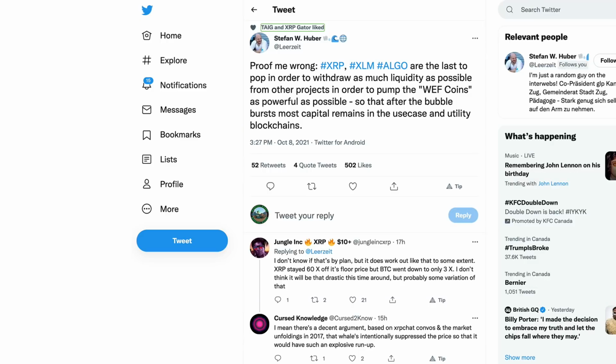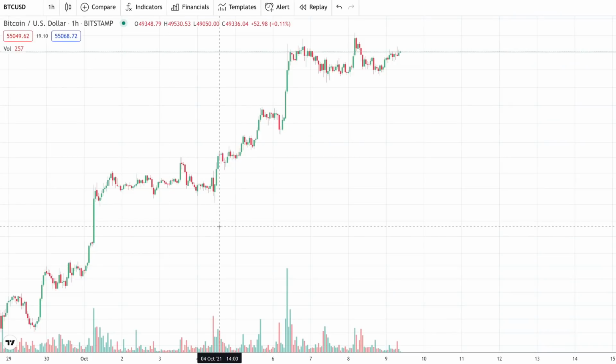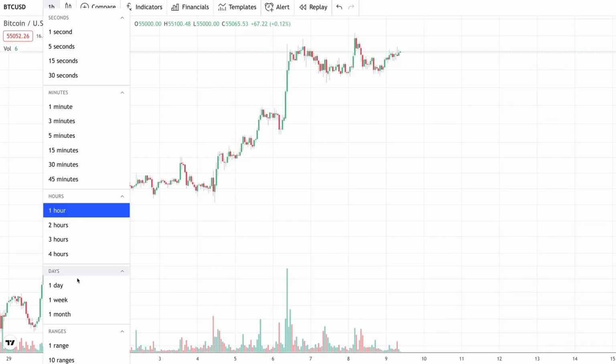Stefan Hubert here, guys. Prove me wrong. XRP, XLM, and Algo are the last to pop in order to withdraw as much liquidity as possible from other projects in order to pump the WEF coins as powerful as possible so that after the bubble bursts, most capital remains in the use case and utility blockchains. Now, what he is saying here is something that, if you are new to the space, we did see in the last bull run.